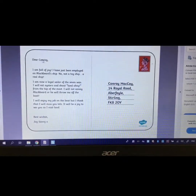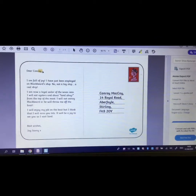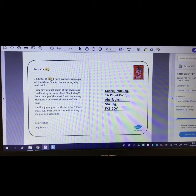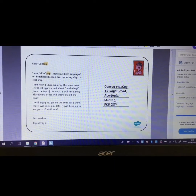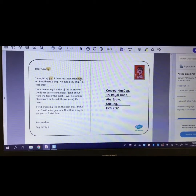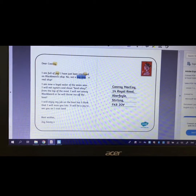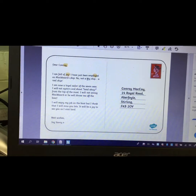So, Dear Conroy, that's right, one oi in his name. I am full of joy. So that one was one of the words we wrote. I have just been employed. So he's just got a job. She's just got a job. On Blackbeard's ship. No, not a toy ship. A real ship.